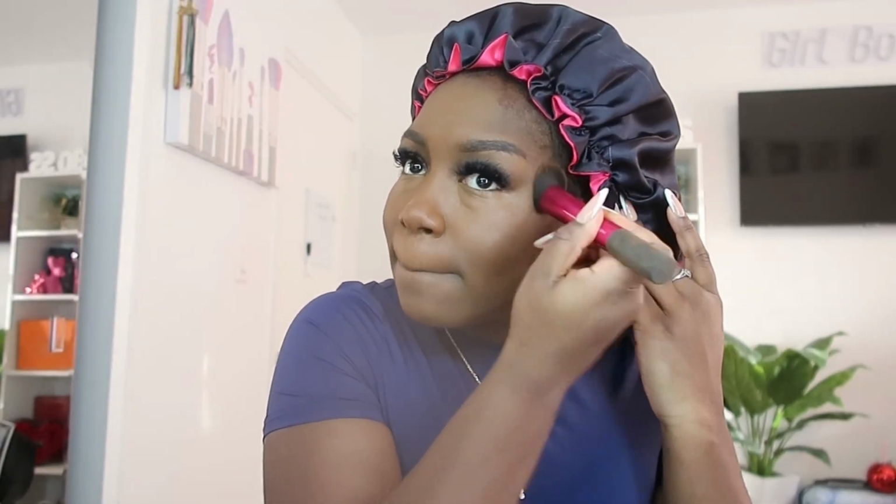I'm gonna go ahead and blend it out. So I'm using the medium sculpting brush by Real Techniques, and I'm just gonna tap, spread that out. You don't really want to drag it, you just want to tap it where you already have it. So it looks pretty wild right now, but trust me, I'm gonna fix it. Just gonna tap that in. I think I put a little too much on this side, but like I said, no worries, because we're gonna fix it real soon.